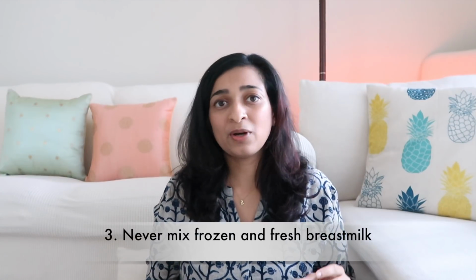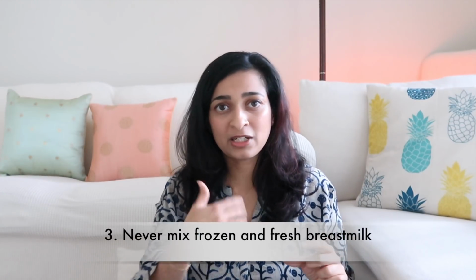Another tip that I have is don't mix frozen milk with fresh milk. Let's say you have only a little bit in a bag from the last pumping session and you just want to make use of that bag by pouring some more in it. Once the milk has frozen, do not touch it until you have to thaw it. So use a separate bag, because once you pour that fresh milk into the frozen milk, you are increasing its temperature, and thereby it's losing its life. Even if you have very less quantity, put it in a separate container.